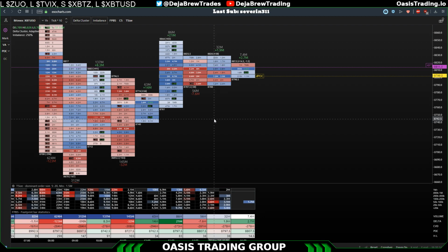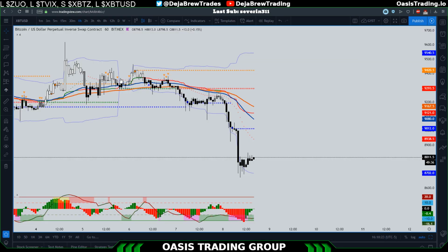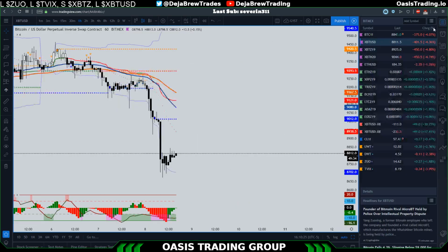Hockey said 180 has been such an important level since April on Ethereum. 180 was also the equivalent of BTC's 64 level that broke from last November during the capitulation drop. Yeah, 180 is pretty huge.